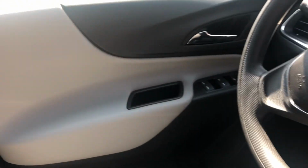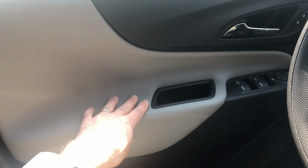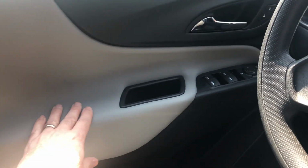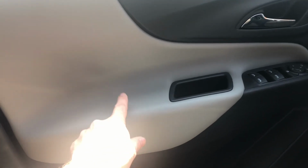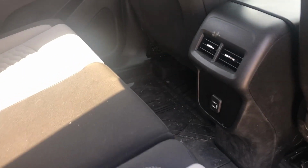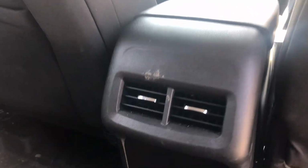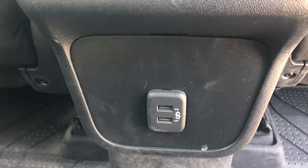The other thing I really like is this soft touch here. You put your elbow there, and it's a really soft feel. So that's another design cue that was really smart on the part of the Chevy engineers. So this is the back seat. I really like it. It's got the vents, don't mind the dirt, we just got back from a long trip, but it's also got the auxiliary ports.